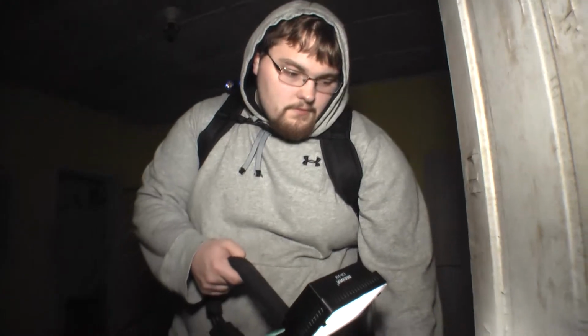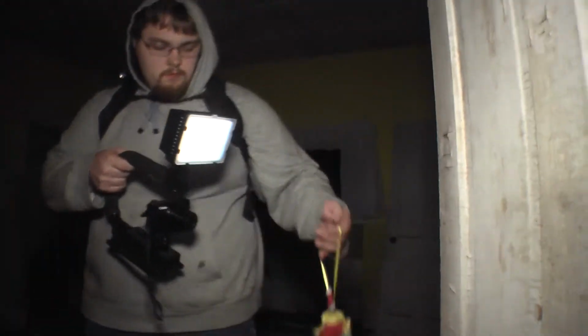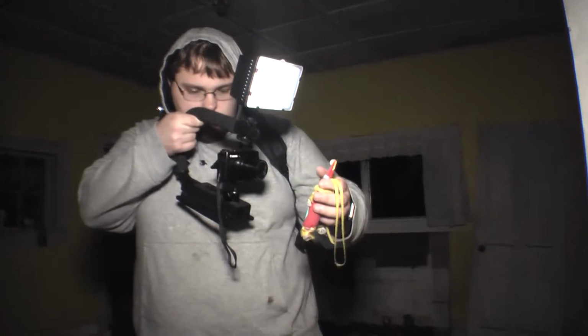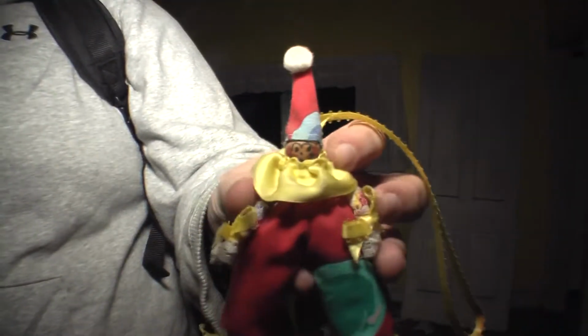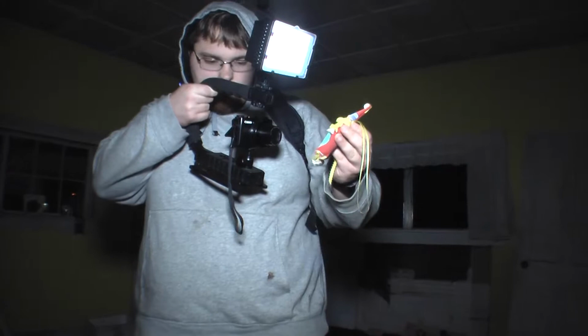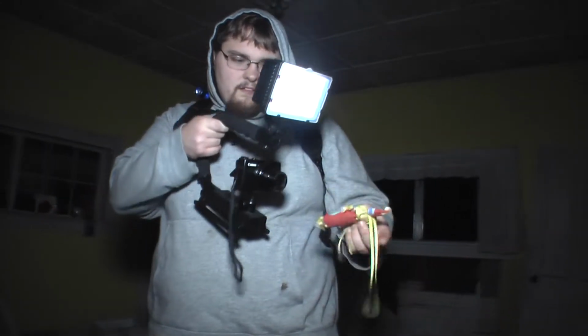There's where we just came up. Not the clown. Always a freaking clown doll. Every abandoned house has one, a handcrafted, handmade, creepy clown. Let's see if my camera will focus that close. He's all legs, man.